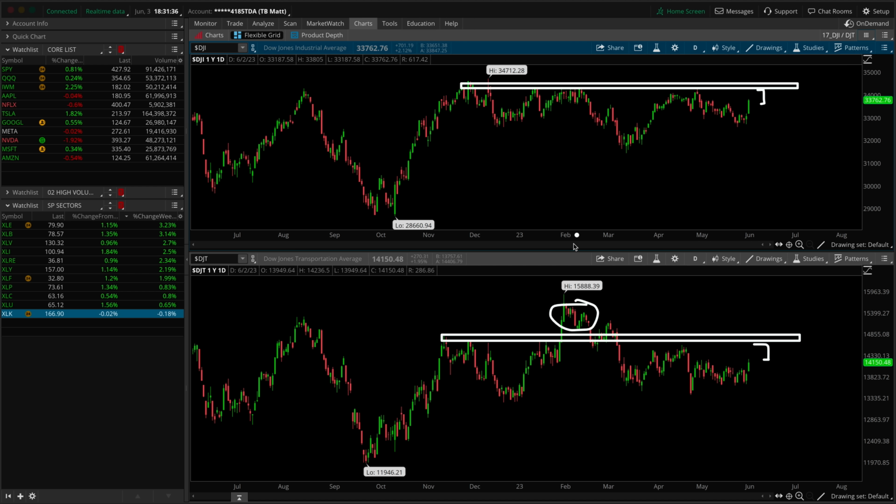This was a cause for concern as transports were breaking out, and we were like, whoa, let's dial it back a little bit. But remember, they came back into sync as we came back down underneath that level. Now these are much more aligned, and this actually strikes me as an okay data point supporting the rally we've seen thus far, at least in the Dow.